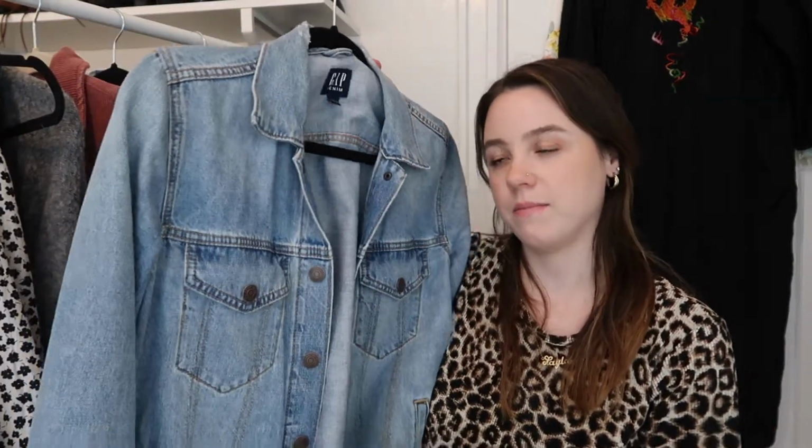I just love a denim tuxedo. I literally cannot get enough of them. I will be buried in a denim tuxedo, most likely. Speaking of linen, a linen button-up.